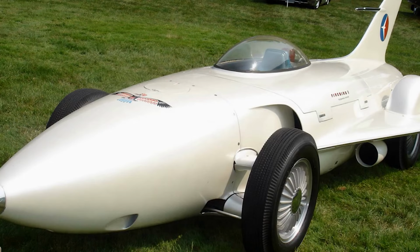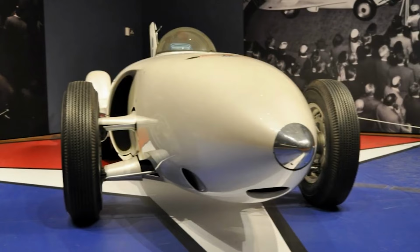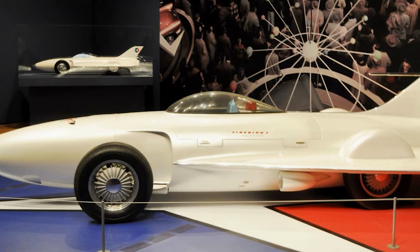General Motors never intended the car for production, but rather to showcase the extremes in technology and design that the company could achieve. The vehicle is on display at the Henry Ford Museum in Dearborn, Michigan.